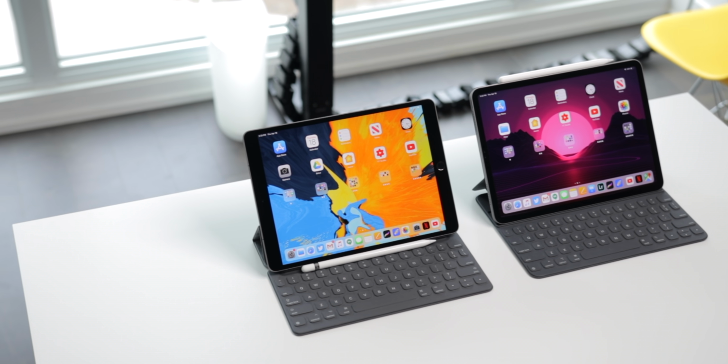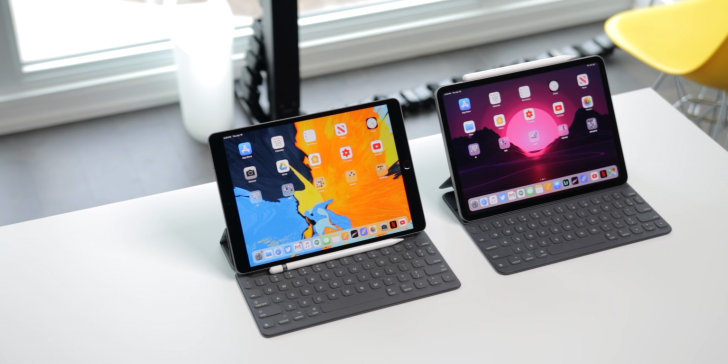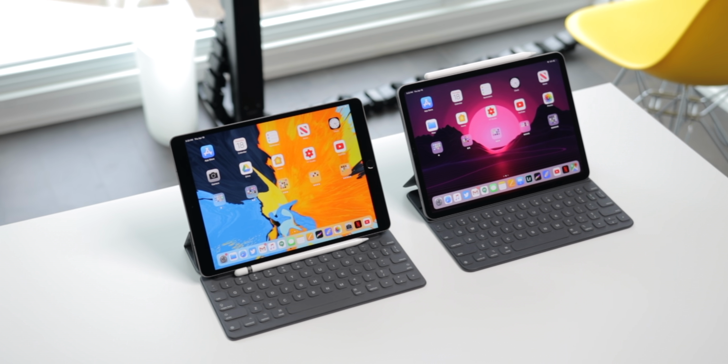Hi everyone, Canoopsy here, and the new 2019 iPad Air is basically the iPad Pro for everyone. It's almost identical in the most important areas, and it costs less.